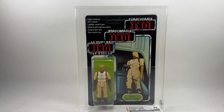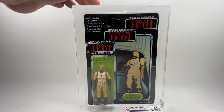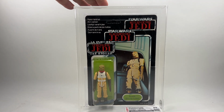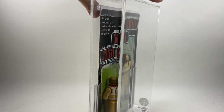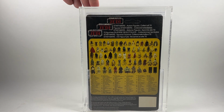And finally, I have the Tri-Logo. Now this is once again bought from Chris W over at Rogue 5 Toys. This has got an 85 grade, straight 85s by CAS. Beautiful example, unpunched. I did have a version of this myself, but it wasn't graded, and it was in nowhere near as good condition as this. So it's a really, really good upgrade, this one. Absolutely perfect. And as you can see there, this is a 70 back.